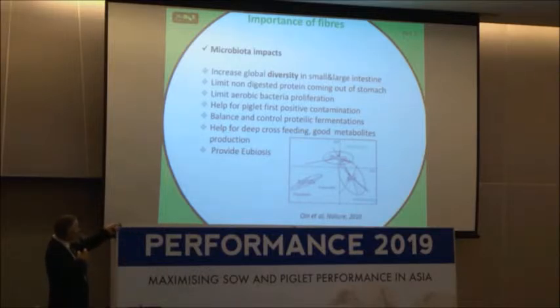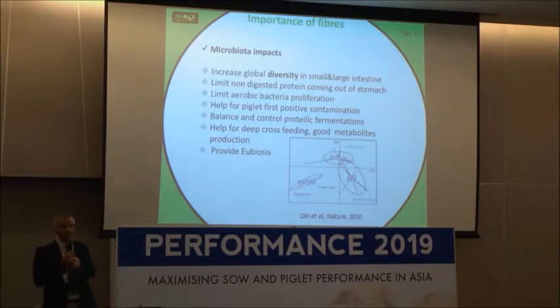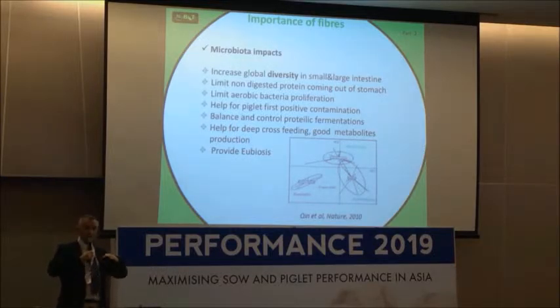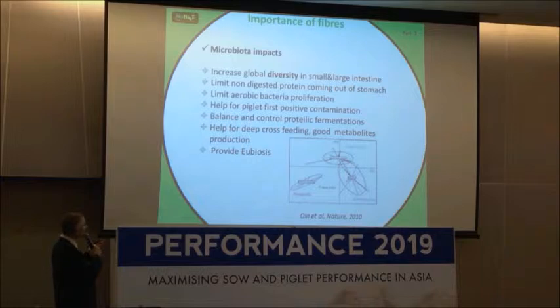Another way is that when you use the right balance of fiber, you can play on the retention time in the stomach. That means maybe you can increase the digestibility of the protein. With better digestibility of the protein, the proteolytic bacteria will have less protein to use. So it's a way to protect this microbiota and limit aerobic bacterial proliferation, because it's a kind of competition for nutrients, competition for everything in this gut. So when you feed the right population, Ruminococcus, Fibrobacter, this kind of cellulolytic population, you will help them to develop and to grow, and then we'll have all the benefits, mainly on health.